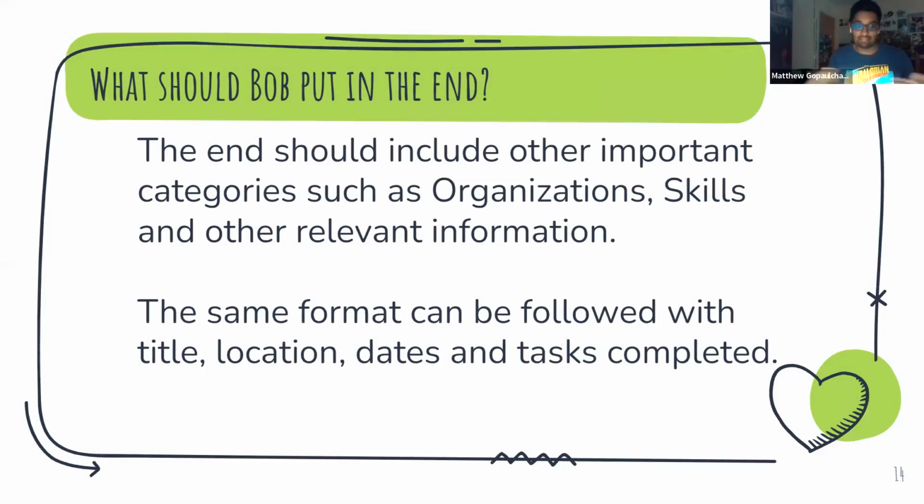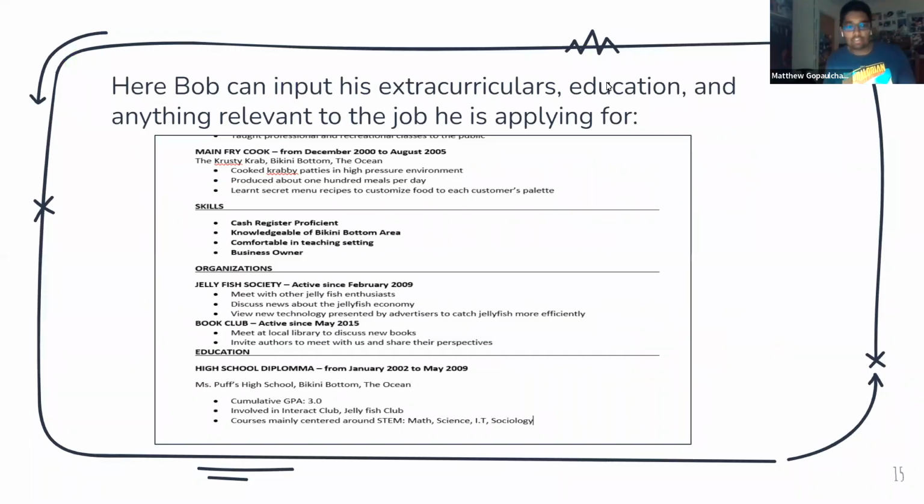All right, so that was the middle of our resume. Now let's talk about the end. The end should include anything else that you've done that might not always be professional. It could be things like organizations, maybe skills, any other relevant information that you want to present to this company for your job interview. It uses the exact same format as before, with title, location, dates, and task completed. So here, let's look at some more examples.